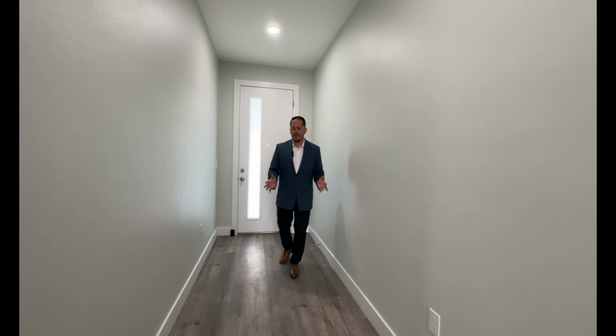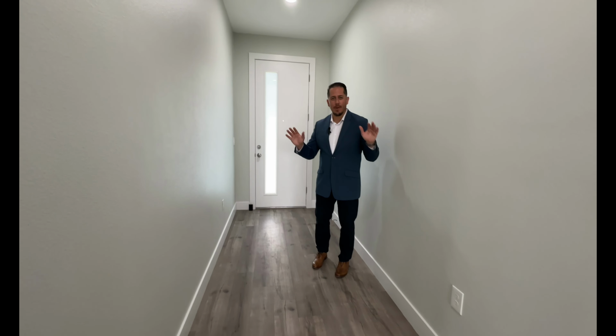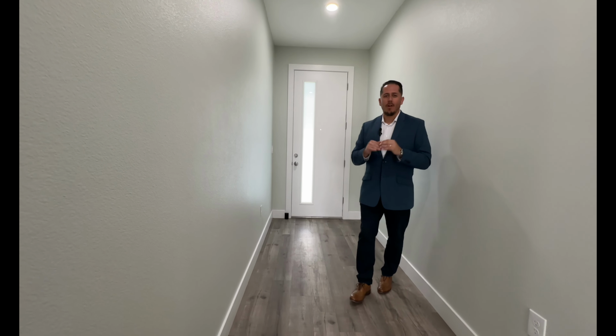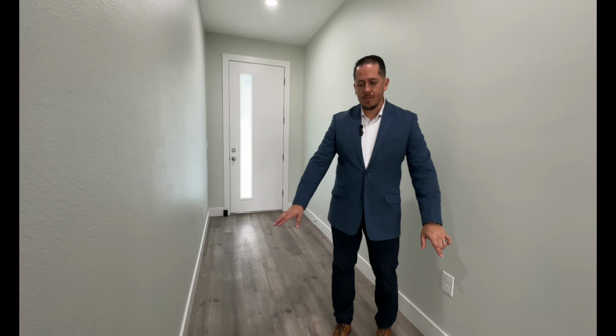Now, coming in this way, you're gonna notice we are standing on hard surface flooring, which we're going to find throughout the rest of the house. The rooms are also hard surface flooring, which is great. A lot of folks are wanting to omit the carpet. So if you're someone who doesn't like carpet, this house may just be for you. Nice little finishes here on the baseboards. You got those double wide baseboards to get that nice luxurious look.